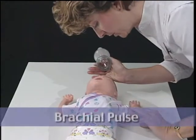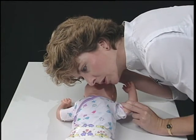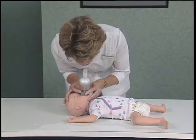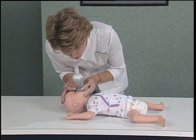With infants, check the brachial pulse on the inside of the upper arm. Take up to 10 seconds to determine if signs of circulation are present, but no more than 10 seconds. If there is circulation but breathing is not adequate, perform rescue breathing at the rate of 1 gentle breath every 3 seconds.